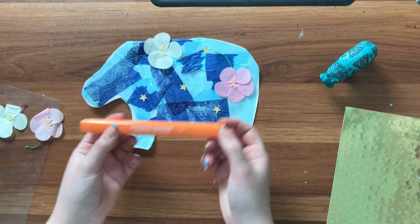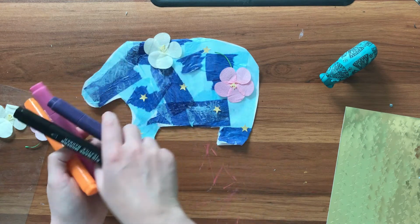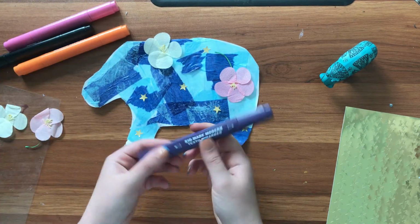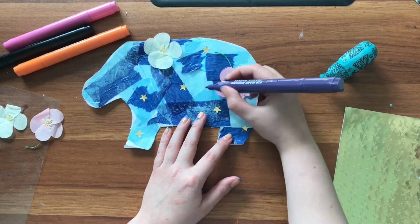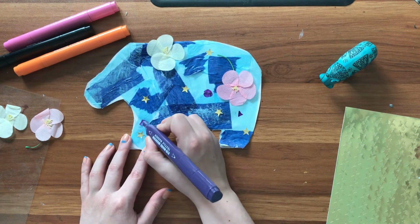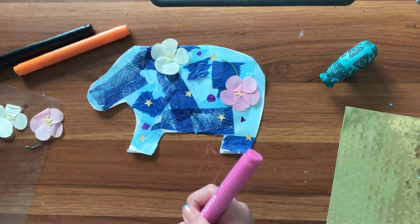I'm then going to take my markers and just kind of draw random shapes all around the body of our hippo just to create a little bit more abstraction and creativity within the hippo itself. I'm doing mainly circles, squares, and triangles just because they're kind of basic shapes.